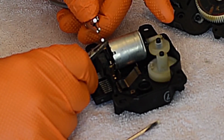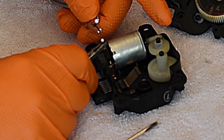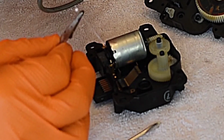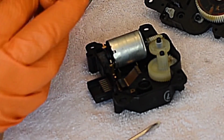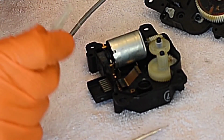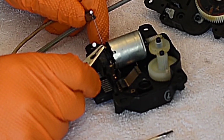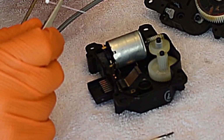Notice the direction of rotation on this middle gear. It's going clockwise. Now these motors are reversing. You have to be careful for these not to touch, because you'll get a little jumpy when they spark. I'm going to reverse the connection. You should see the gear going in the opposite direction. Now it's going counterclockwise. So the motor is good.